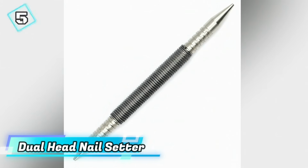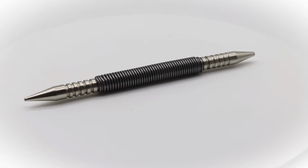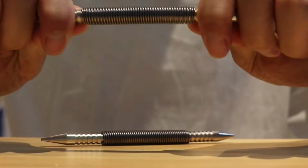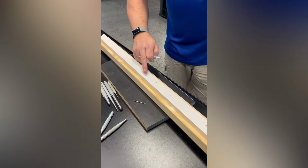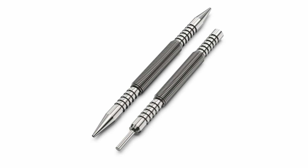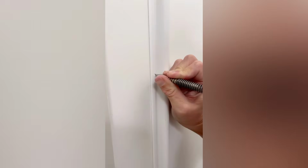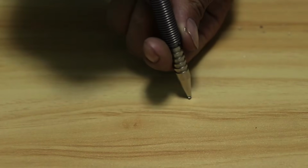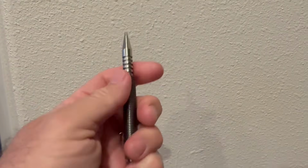Number 5. Dual Head Nail Setter. This professional hammerless nail set is crafted from heat-treated steel with a spring-loaded design, delivering 3,500 psi of impact force without a hammer, making work faster and more efficient. Safe and easy to use, it works in tight spaces without damaging surfaces. Excellent for wood, metal, glass, and as a screw hole starter, it's essential for carpenters and finishers.